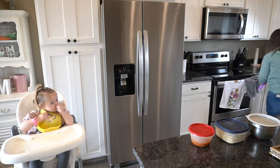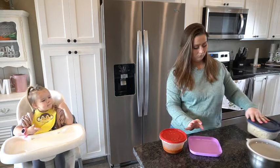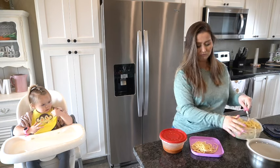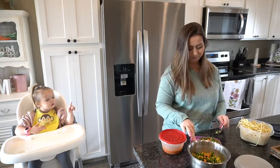Now time to make some lunch. We're just going to be having leftovers today, keeping it really simple. The day before we had spaghetti and vegetables. So I went ahead and warmed up some straight spaghetti noodles for Waverly. I didn't put any of the marinara sauce on it just because it gets really messy.